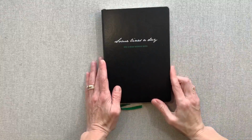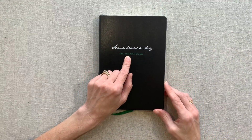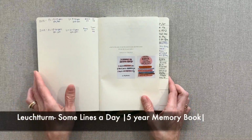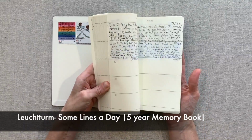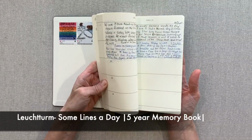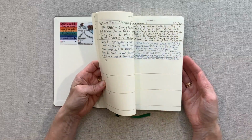I mentioned this. This is a Leuchtturm Some Lines a Day memory book. It is a 5-year journal. I absolutely love it. I'm not going to show you too much in it because now I have all my private journaling in it, but it takes me like 3 minutes every night because they just give you a very small slot every day. I am doing every other year black and blue ink so that it's easy to tell apart. Let's go to February 29th.